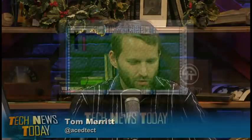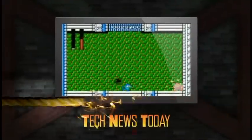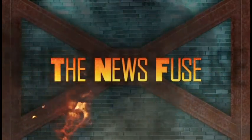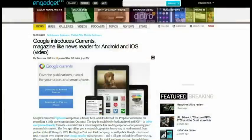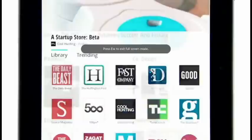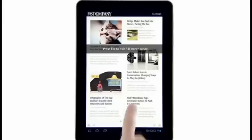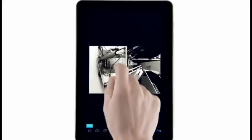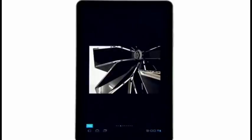All right, let's move on to the news views. Google debuted its new reader product today called Google Currents. The new product will be available on Android and iOS devices like Flipboard, Yahoo Livestand, and AOL editions before it. It's an attempt to make news feeds more pleasurable to read, whether they're journalists or bloggers. Google Currents will debut with 150 partners.